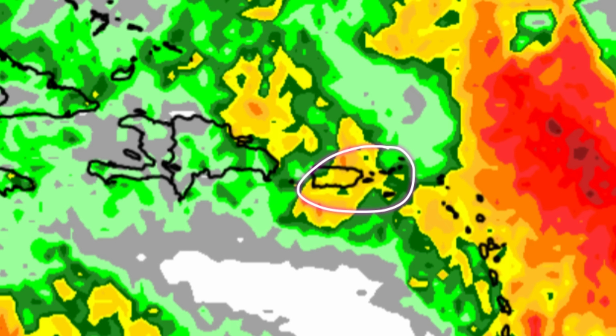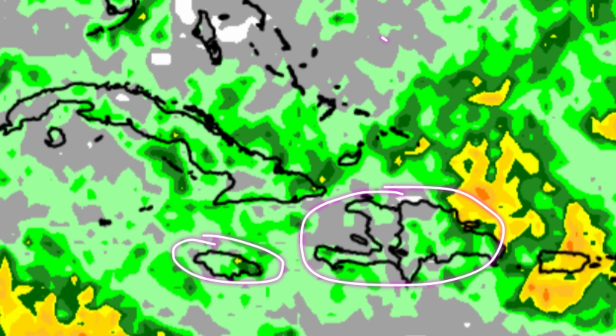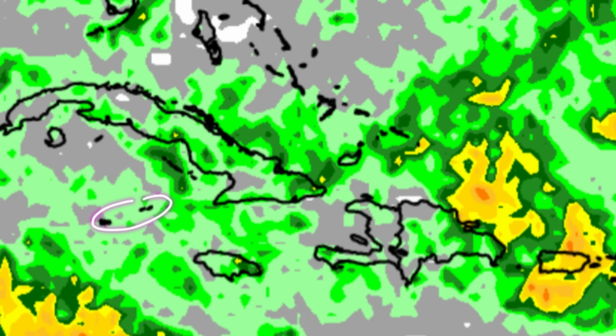And even as we head towards parts of Hispaniola, Jamaica through today, as well as Cuba, a few spots in the Bahamas, southern Bahamas and Turks and Caicos, and even the Cayman Islands. So mostly seeing these green shadings around, not a whole lot of rain, maybe an isolated heavy downpour somewhere, but nothing too crazy expected.